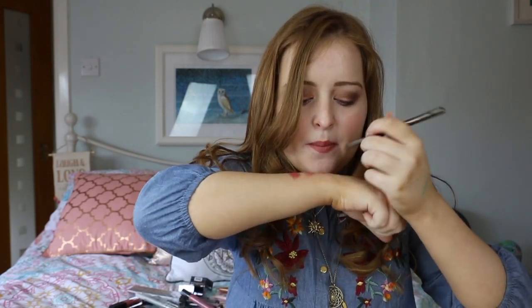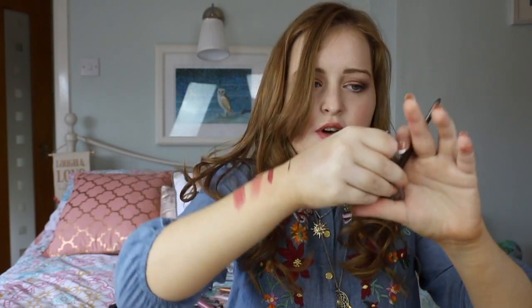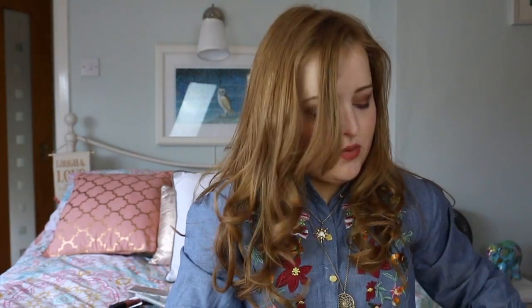So I've got a retractable eyeliner, and this is in the shade Twig, which is a brown matte colour. It's really, really pretty. I love the shade. I like more brown toned eyeliners, to be honest. I'm not really into black eyeliner all the time. I think it's a little bit too harsh for everyday wear, personally for me anyway.